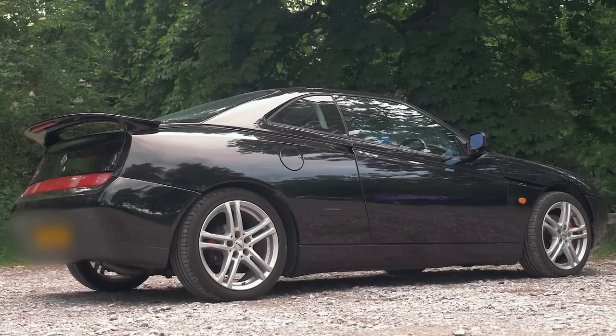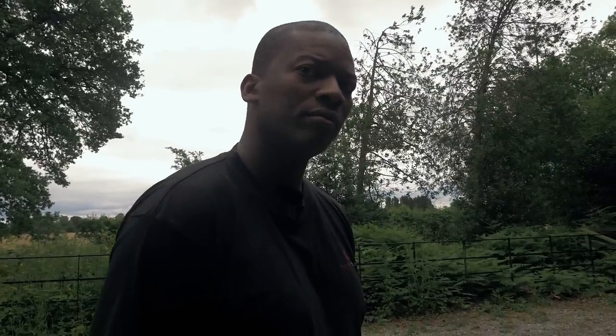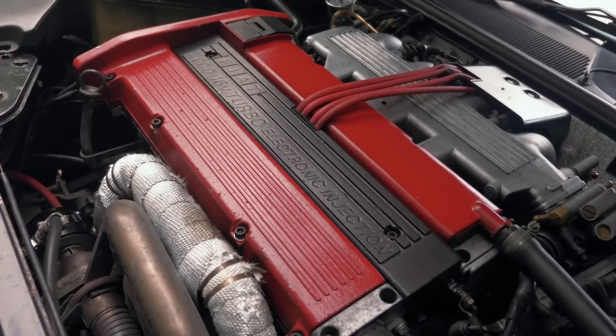The GTV is originally a twin spark, you say? Yes, that's right. And you've had an engine swap, so you've got the 16 valve turbo from a Fiat Coupe. So you say it's 440 horsepower. Is the engine built to produce that power? Yes, it's fully built. Tuned and mapped it all myself. A lot of the parts are built by myself as well.